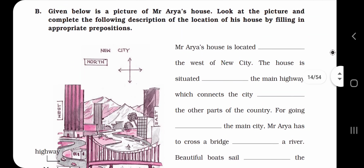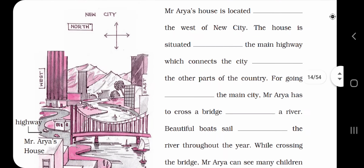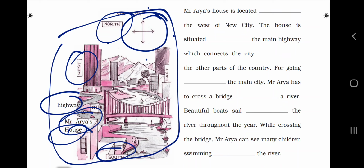तो लोकेशन बताना है भाई, कहाँ पर है भाई मिस्टर आर्या का हाउस. So say this is east, west, north, south. Now see, different locations are given here, okay. Now from this picture we have to fill this blank.